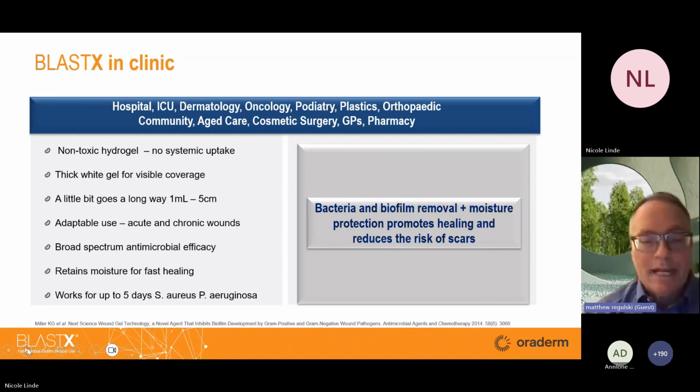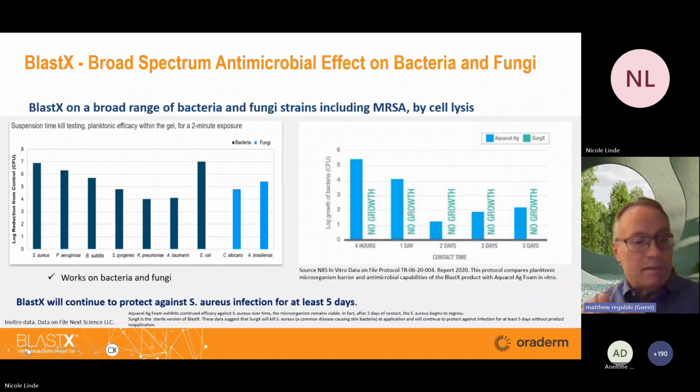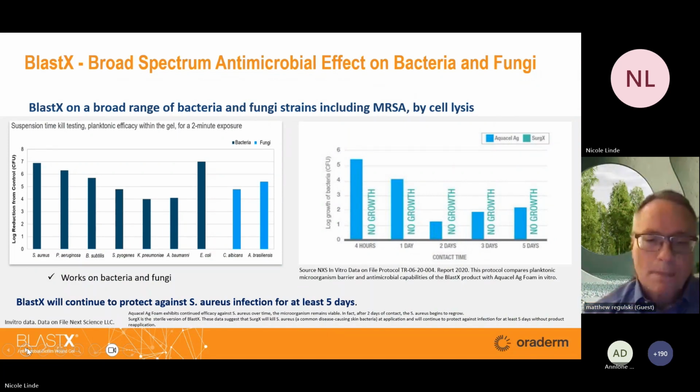Next slide. But again, it fosters a proper moisture balance, but also removes that inflammatory nidus, which is the biofilm mass and that extracellular polymeric substance. And these are just a smattering of some of the wonderful proof and evidence of the X biotechnology being able to attack MRSA and Pseudomonas and fungi.